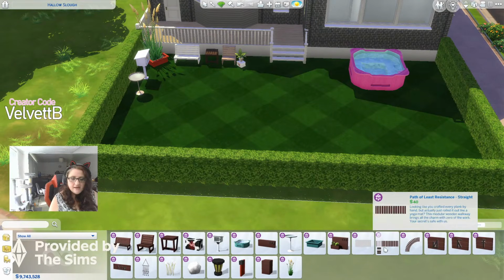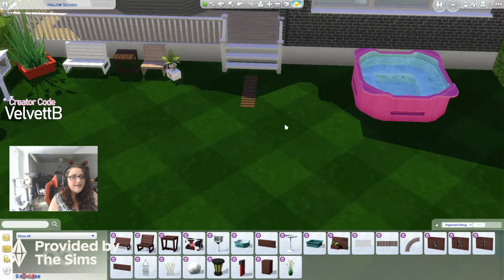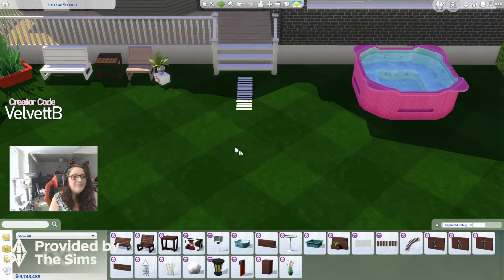And then we have the Path of Least Resistance Straight. Looking like you crafted every plank by hand, but actually just rolled it out like a yoga mat. This modular wooden walkway brings all the charm with zero of the work. Your secret's safe with us. I like that. It's a way of having garden paths without us having to individually place it all. So I'm kind of into that. I saw these in the picture for the kit, and I was just like, I want those because they're going to be great for doing simple garden paths.